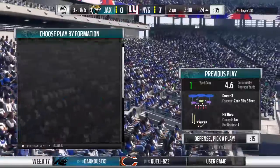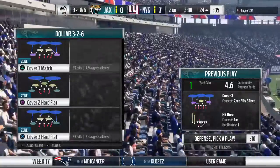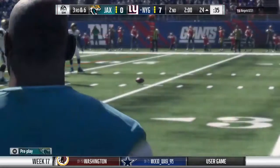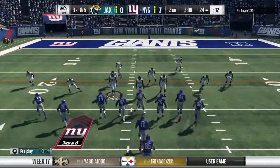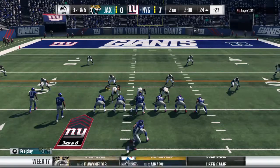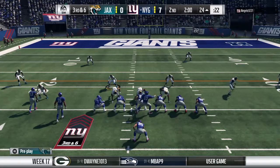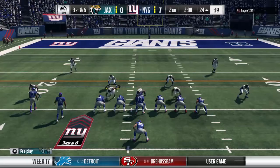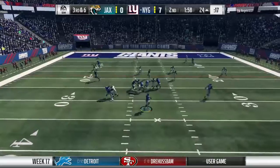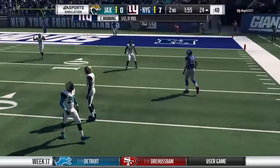Two minutes to play here in the first half. We're back to East Rutherford, but first this timeout. Offense faces a 3rd and medium with 6 yards left. And the back goes into motion. Throwing is Manning on 3rd down. And this is going to be incomplete.